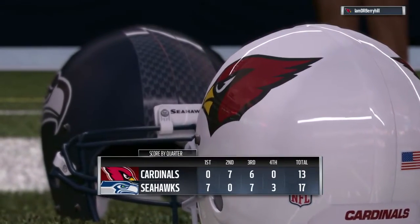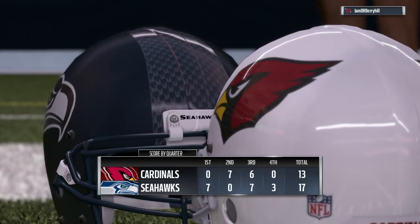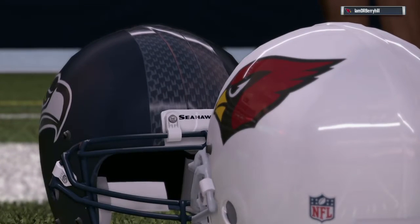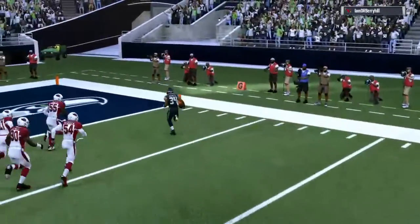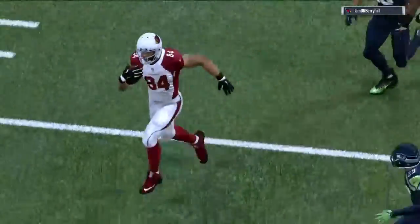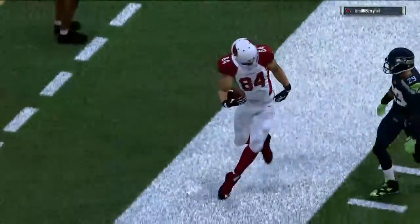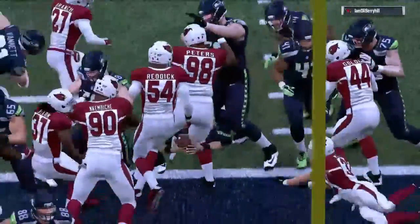So for the Seahawks, the wins keep coming as this one moves them to 12-3 on the year. And they will hit the road next week for a date with the San Francisco 49ers. Meanwhile, for Arizona, their playoff hopes take a big hit as they fall to 8-7. And they'll look to regroup next week as they head to L.A. to take on the Rams.